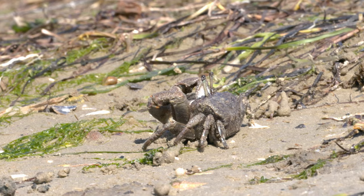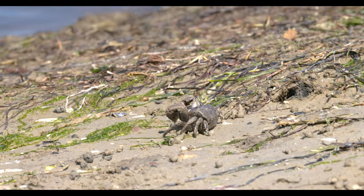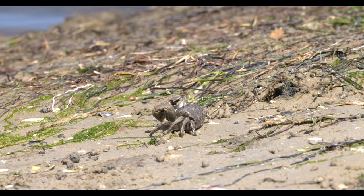I was quite amused by this one. He or she just appeared to be sitting there on the beach chilling, taking in the surroundings, and might have been having a rest from feeding.